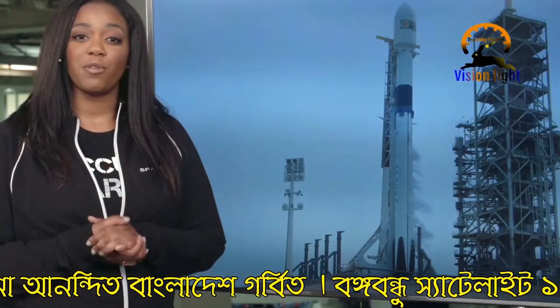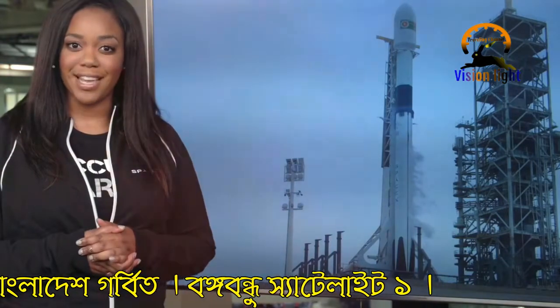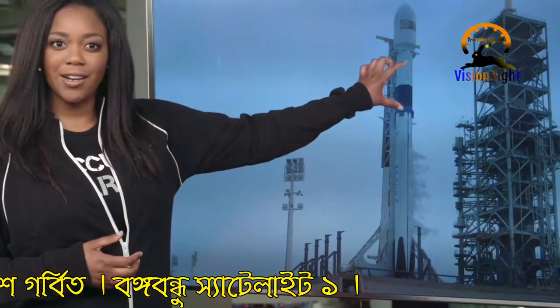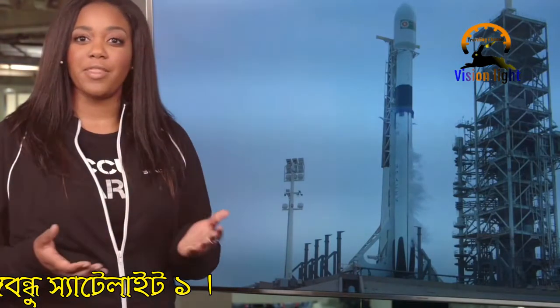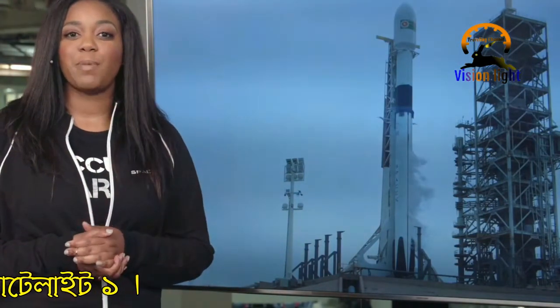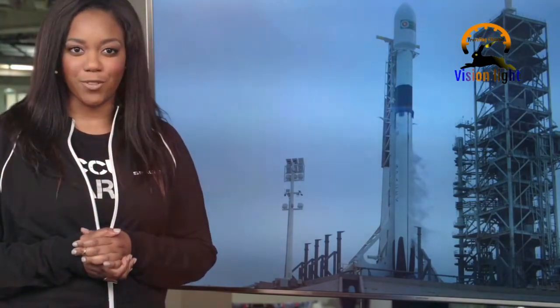This is also the part of the rocket that we're going to be attempting to land on our drone ship after it separates from the second stage, which is sitting on top here. Stage 2 has a single Merlin engine that is optimized to operate in the vacuum of space, and it's going to be responsible for delivering Bangabandhu Sat 1 into its targeted geostationary transfer orbit.